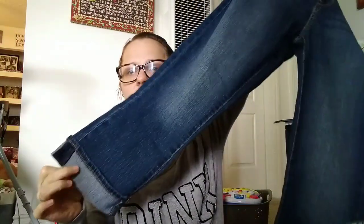And the last thing I got were some capris. They are by Signature by Levi Strauss, Simply Stretch Ultra Modern Capri. And I got them in size 4, if you guys even care. Hopefully they fit. I don't know. We'll see. And they have the little thing right here. So I got some capris for myself. They were $19.96 each. And I got 2 pairs.